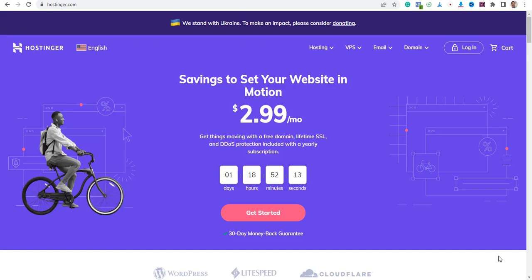Yeah, I am right now on my laptop screen. Let's consider my screen. You can see Hostinger. Hostinger allows you to host your website, and you can also get a domain name from them. Right now you can see you can set your website in motion for $2.99 per month. Get things moving with free domains, lifetime SSL and DDoS protection, including a yearly subscription.